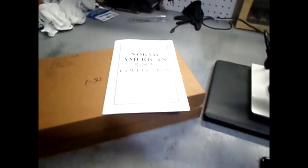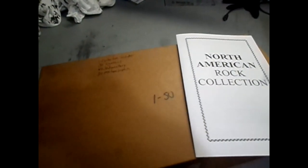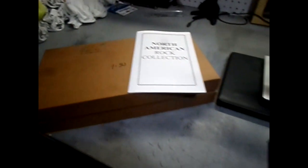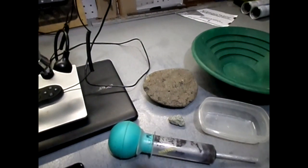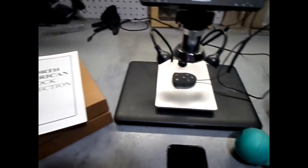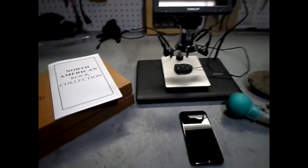And also this North American rock collection that I purchased. There's 100 specimens in here, 30 igneous rocks, 40 sedimentary rocks, and 30 metamorphic rocks. We're not going to go through all of them, but I'll show you the andesite. We'll take a look at the obsidian, which I think is embedded inside this. And we'll probably also take a look at the one with olivine inside of it. So get back to you in a bit.